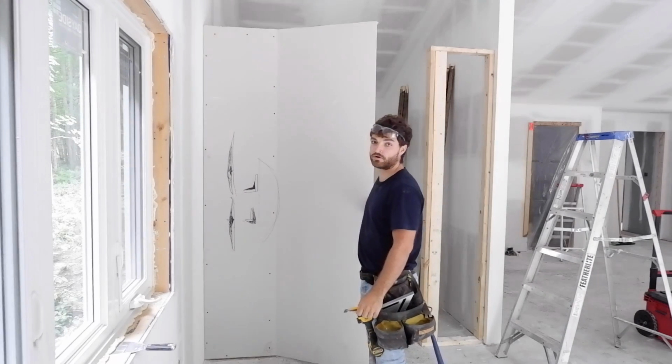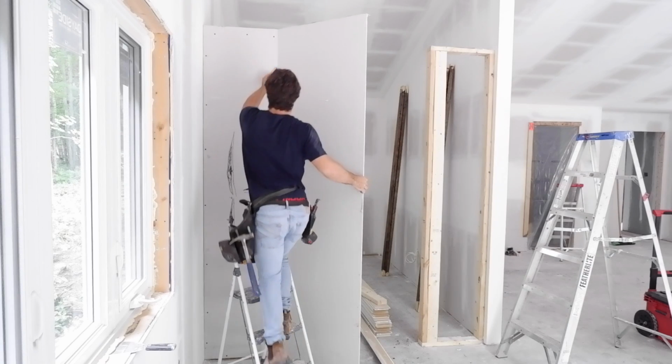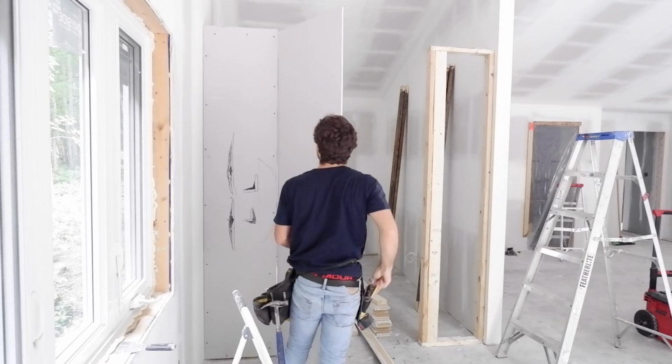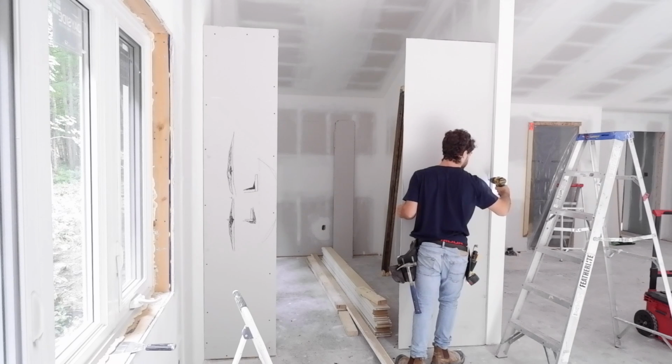So now all we have to do is do that to the other side, paint it up, and there's our door. Should work pretty good, a continuous hinge. I'm just kidding. Funny. Can't reach. Whoa, like that. That's done, didn't take too long.